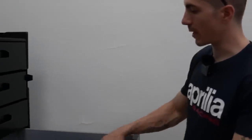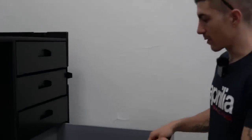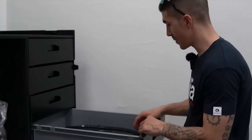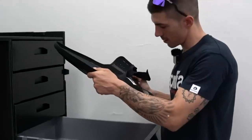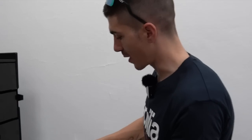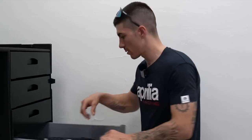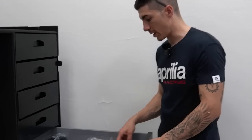In the fourth one I have my backpack, which is with me from many, many years ago. And maybe here, this is from 2016, so a long time ago. Then I have the chest protector. I normally bring two. Okay, here we have the sliders, very important.